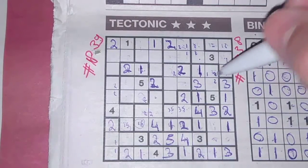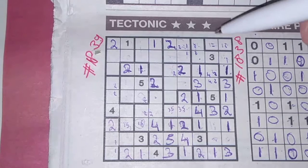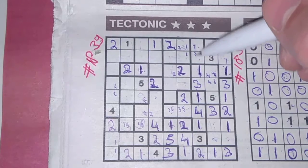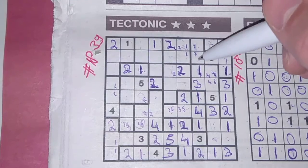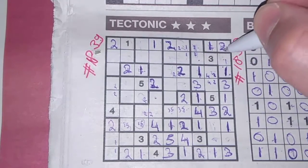2 and 4 are left. 2 and 4, let me mark them. Alright. We have a 2 here, so I cannot place a 2 there, otherwise I cannot fill any 2 in one of those two boxes. So this should be a 1, and this should be a 2.